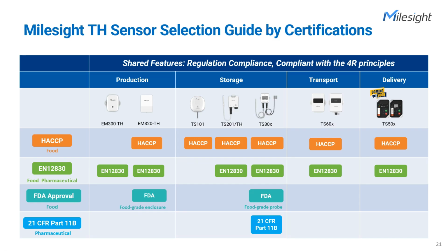So we've covered how to pick the right Milesight device based on probe type. Next, let's look at another key factor, certifications. In many cases, it's not just about what the sensor does, but whether it meets the standards needed for the job. HACCP, or Hazard Analysis and Critical Control Point, is a global standard for food safety management. Nearly all Milesight temperature sensors fully meet these requirements for food businesses, except the EM300TH. And because compliance can't be an afterthought, all Milesight temperature sensing models meet EN 12830, the European standard for cold chain temperature measurement equipment, except the TSES 101 insertion sensor.